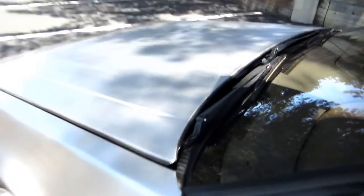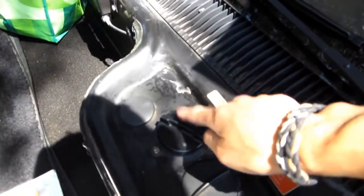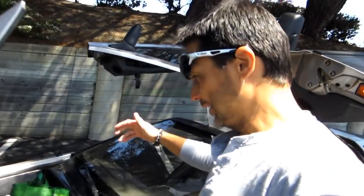Now this is a rear mounted engine, so the engine's actually in the back of the car, and in the front is the hood, which is actually storage. And this is where you get your gas right here. So I have to pop open the hood whenever I need to put gas in it.